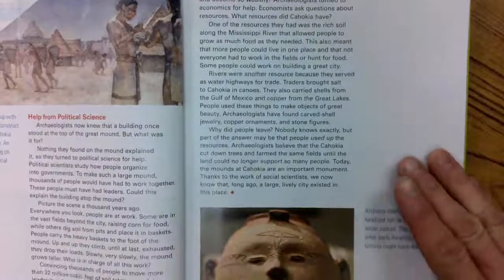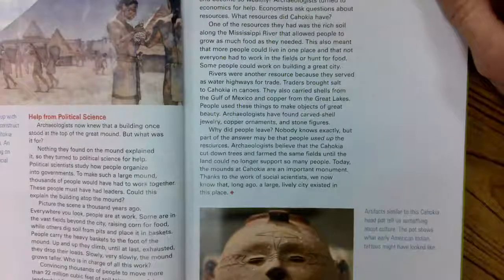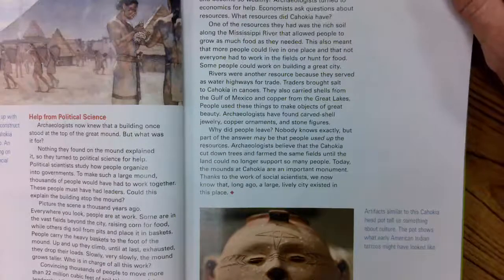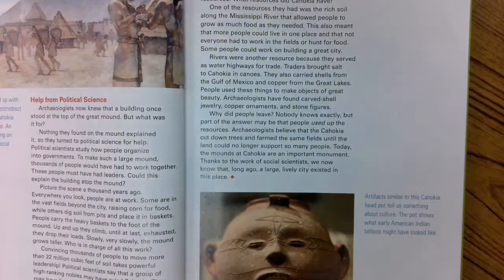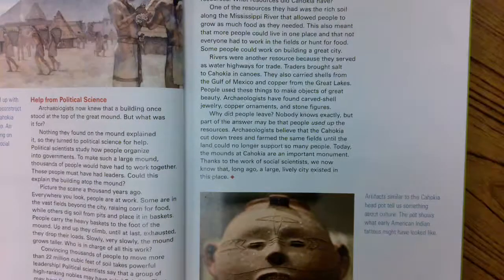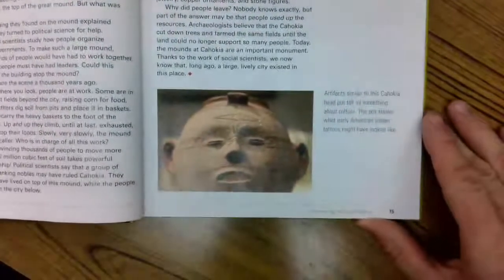Why did the people leave? Now this is the big question. Why aren't these people still there? Nobody knows exactly, but part of the answer may be that people used up the resources. Archaeologists believe that the Cahokians cut down trees and farmed the same fields until the land could no longer support so many people. Today, the mounds at Cahokia are an important monument. Thanks to the work of social scientists, we now know that long ago a large, lively city existed in this place. There's one of the artifacts that they dug up.